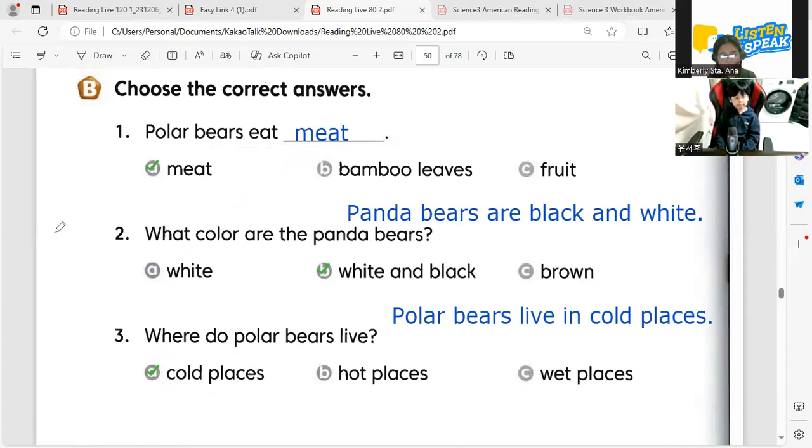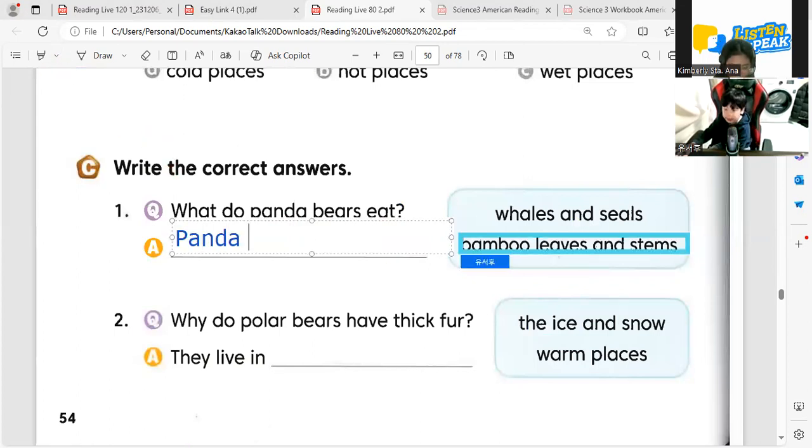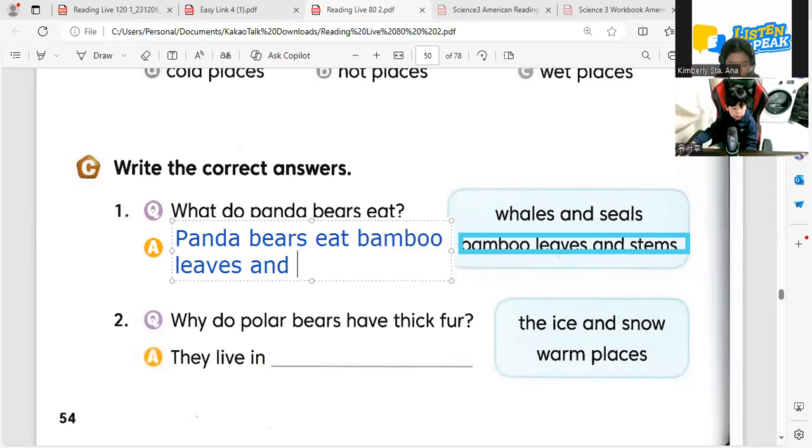Thank you, Lucas. Let's try this together, okay? I'll read the questions and you choose your answers here. What do panda bears eat? Panda bears eat bamboo leaves and stems.